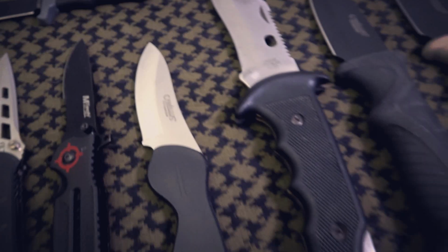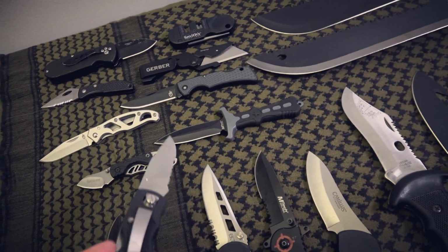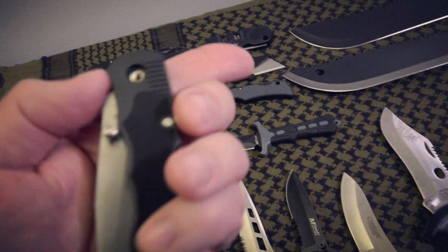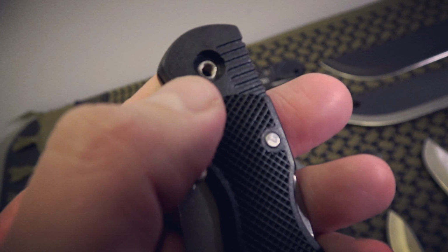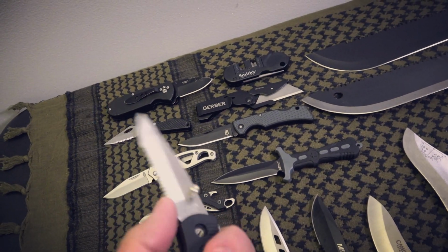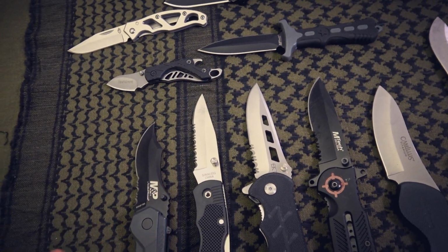Then you got your entry-level pocket knives. This one right here is a cheap-ass knife. I got it for $1 at Walmart, and it's got a super sharp blade. As you can tell, the little screw fell out already. So obviously it's not going to go in my bag or my EDC or anything like that. It's too cheap. But when it was together, it worked.